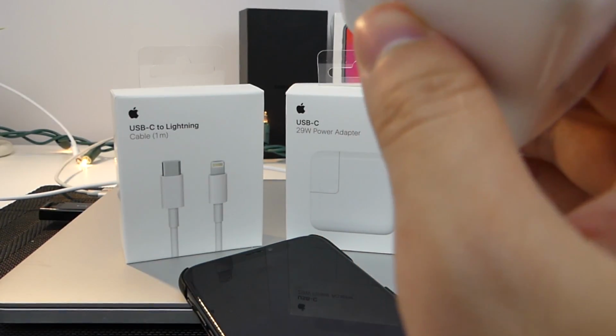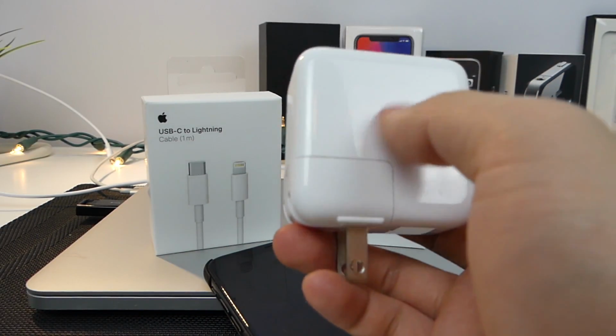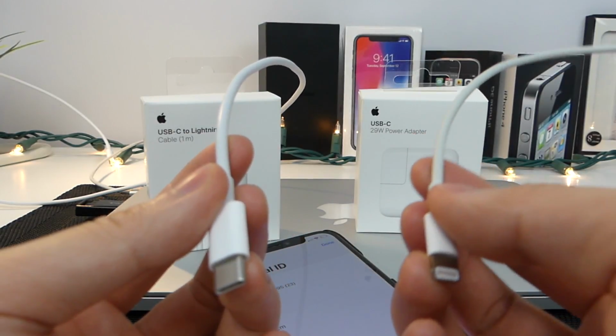And they're charging a ridiculous price. I mean, $59 for this little thing right here. So of course they had to make it a little bit bigger and a little bit more hefty than this one, just because it feels more premium. And the same thing goes for the wires as well.